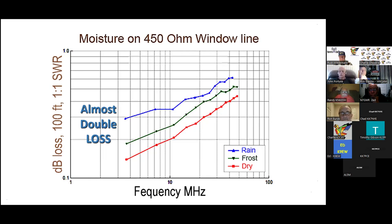Green is for if you've got frost on the line, and you see the loss has gone up. And you can see the 450 ohm open wire transmission line that's wet, and the loss is almost double. So you definitely want to keep open wire transmission line dry. That's an important thing to note. But if you keep it dry, you can use it in environments where the surroundings are wet. As long as you keep it dry from that environment, you're home safe.